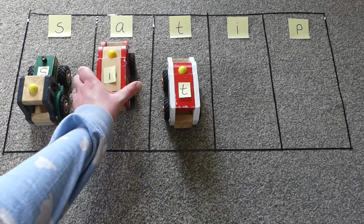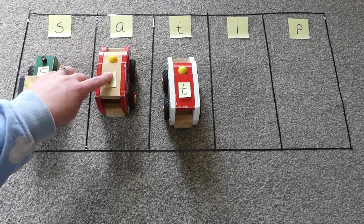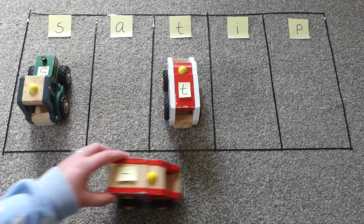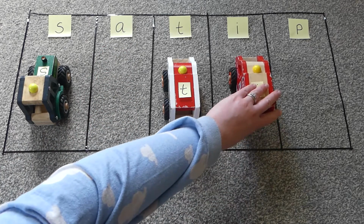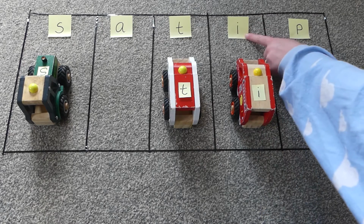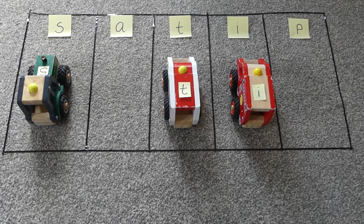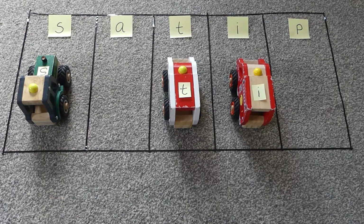This helps children not only to have a chance to practice saying the sounds with you, but also to understand what each sound looks like when we write it down. So there you saw that the i went into the a parking space, and we could compare them and see that they weren't the same and then find the matching one.